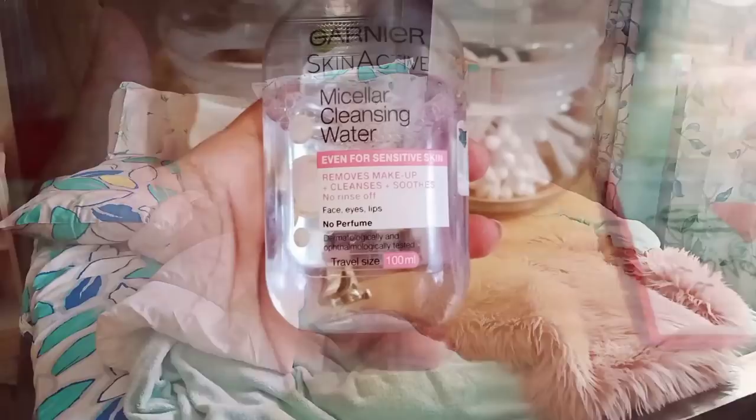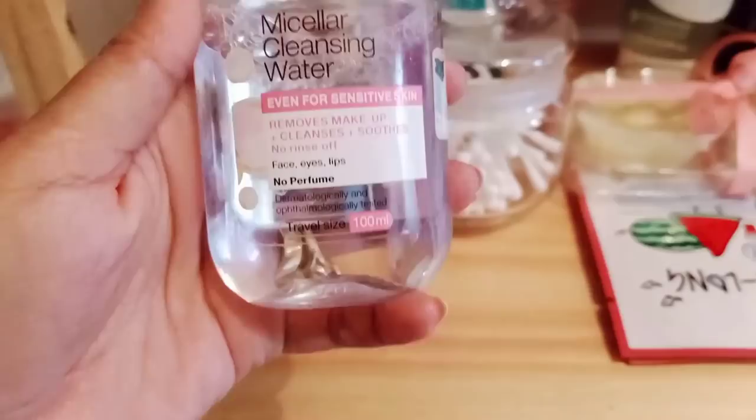My morning skincare routine usually involves just simply washing my face, and then I go over my face with a Garnier cleansing water using cotton pads, and later I just brush my teeth and that's it.